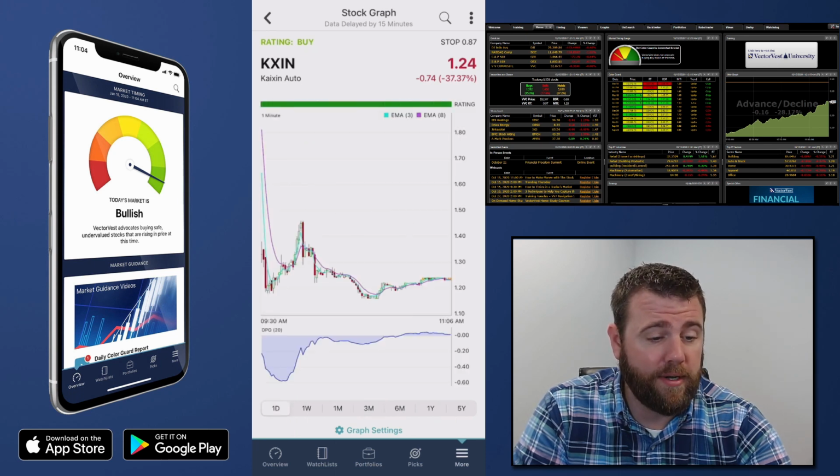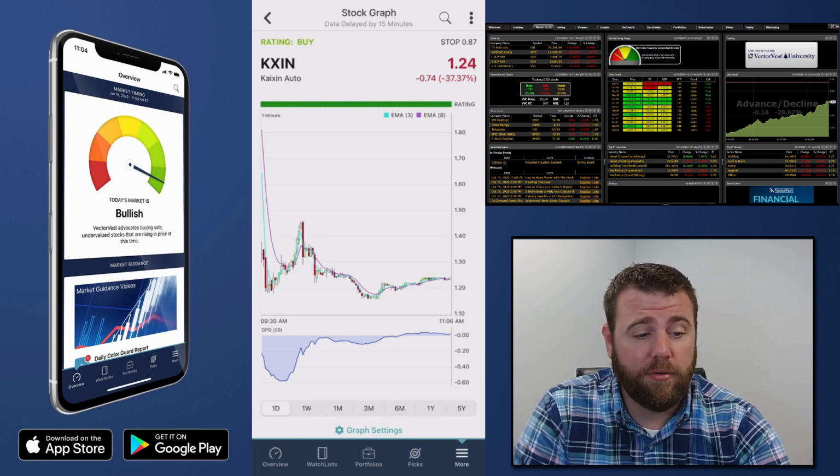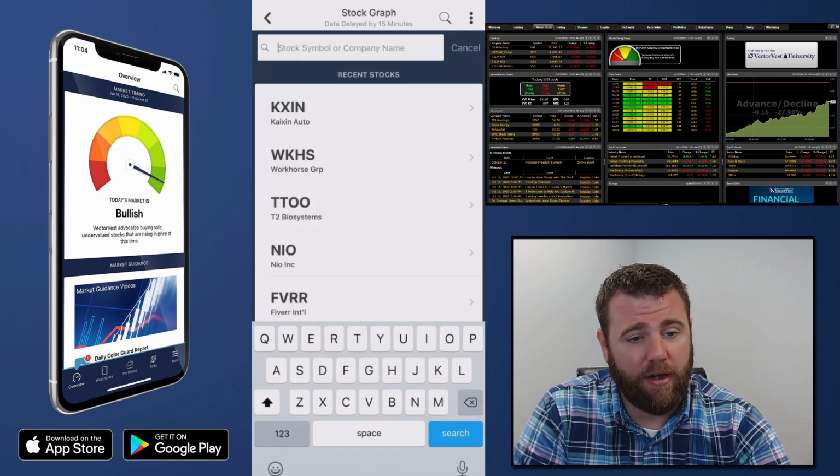Let's go look at the 1 day. Yeah, the 1 day doesn't even look that good. Not seeing any sort of a bounce or recovery. So definitely got to classify this as a not right now.